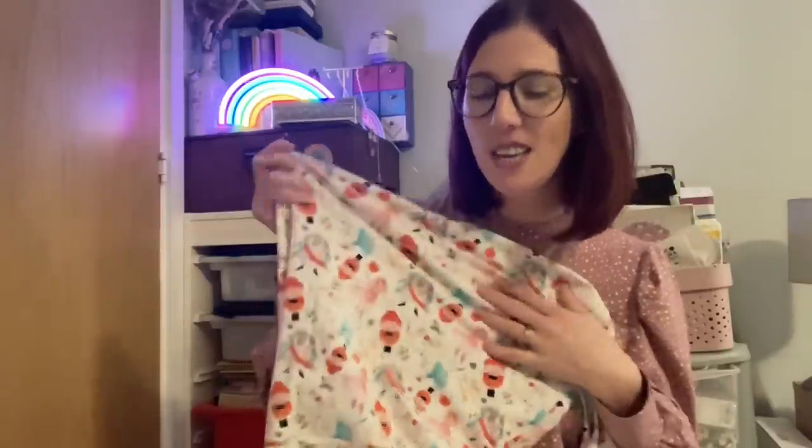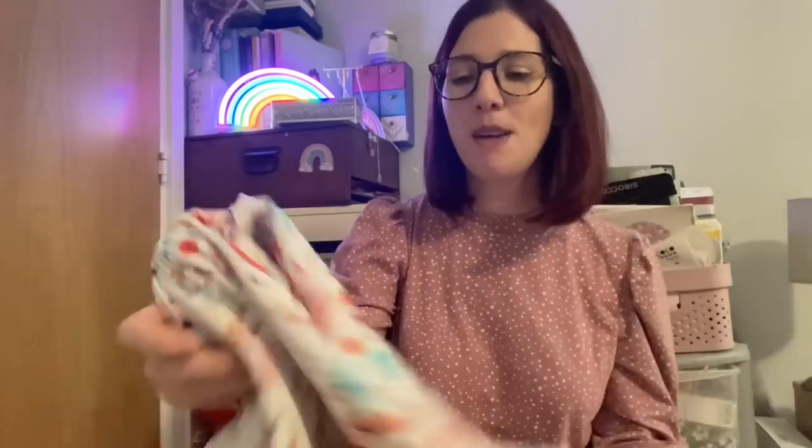So we've got our Christmas party with the children on Tuesday, so I'm going to wear this to school on Tuesday for the Christmas party day. I'm really looking forward to wearing that. And I'm sure the children will be really excited for the Christmas party too. We've got Father Christmas coming, which will be a highlight for lots of them, I'm sure. So I look forward to wearing that.